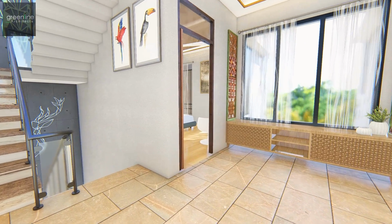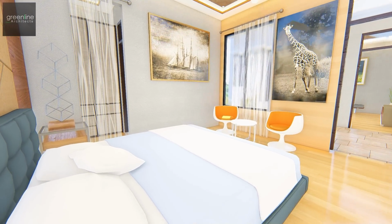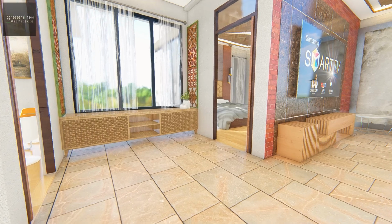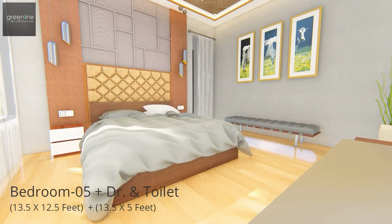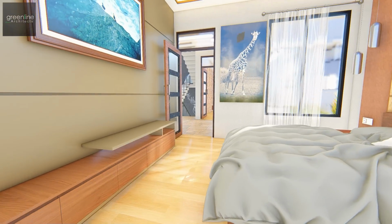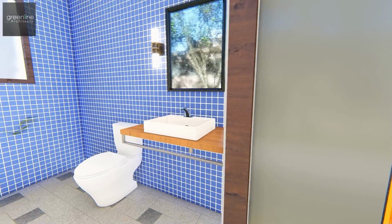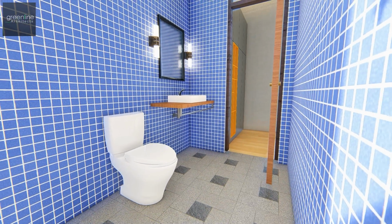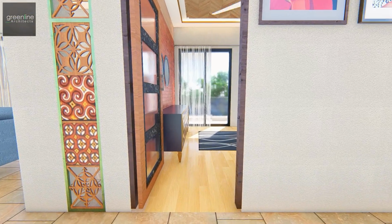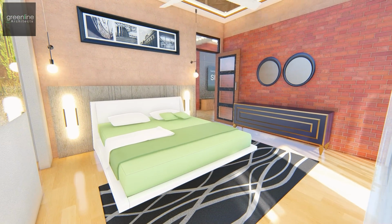2 bedrooms are placed at the back with attached dress and toilet overlooking the backyard. The decor is adequate to the monotony of the spaces. The bedroom at the front and the family lounge is connected to the huge set-out balcony, helping to connect the family with nature and themselves.